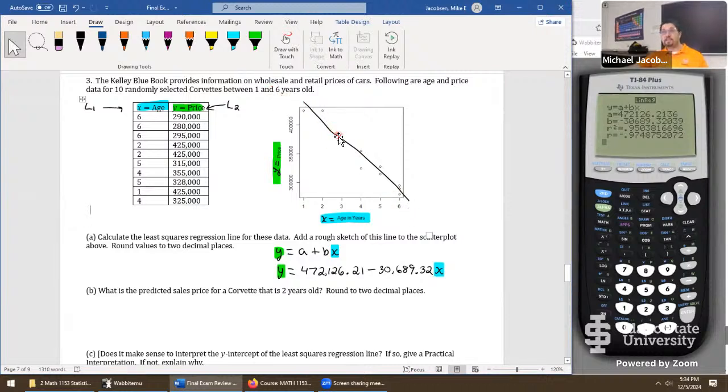In this sense, if we look at the slope, that's this portion right here, and it says we're losing about $30,689 per year on the value of that car. So now if we want to know what's the predicted sales price for a Corvette that's 2 years old, you might look here, but these are not the predicted sales prices. These are the real sales prices from the data. So we're really wondering, what would the model say if we plugged it inside here?